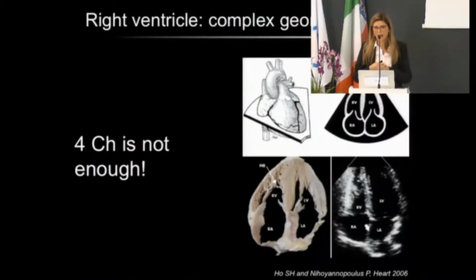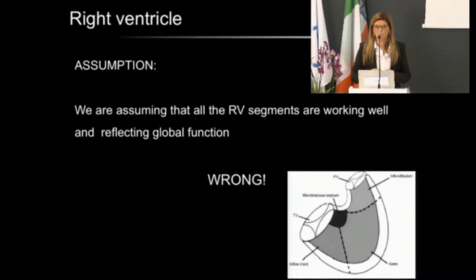And if you think how we analyze the right ventricle by echocardiography every day, it's quite poor. Yes, we can use a subcostal view, we can do some offline views, but in everyday practice, especially if you work in a hospital, if you don't have a lot of time to analyze a picture, you assess the right ventricle based on your four chamber view. But this is wrong, because you are making an assumption. And the assumption is that all the RV segments are working as well as all the other parts of the ventricle, but this is not true, because you are looking just at the four chamber view.